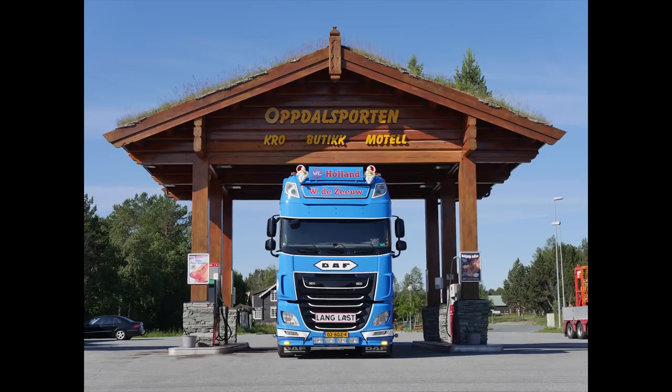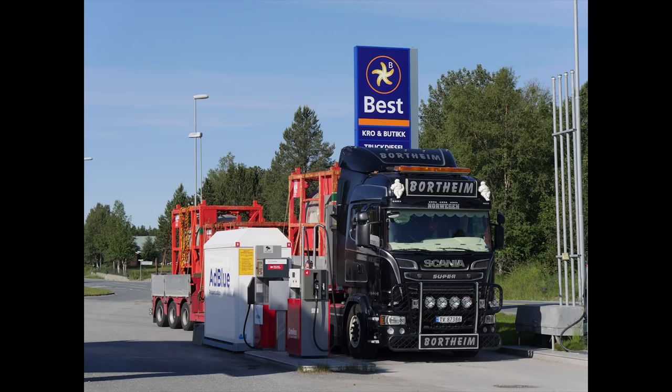That was like a small tour to Trondheim. It's around 120 kilometers. Takes me around 1-2 hours.